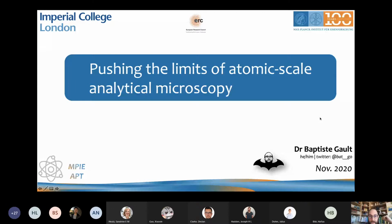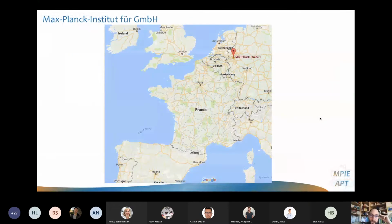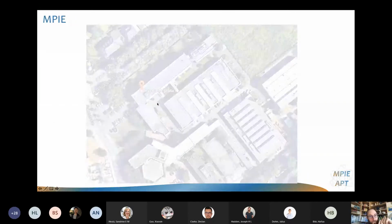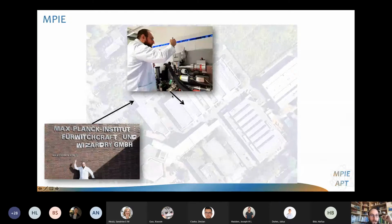So as Sandrine was saying, I work primarily at the Max Planck Institut für Eisenforschung, which happens to be on Max Planck Straße in Düsseldorf, somewhere in the west of Germany. It's a dead ugly building or set of buildings. And just to give you a clue, that's what it looks like from the entrance. That's where I do atom probe, or at least I pretend.